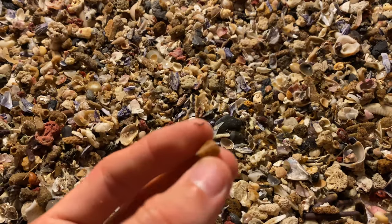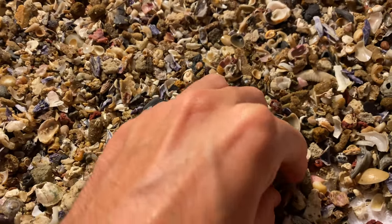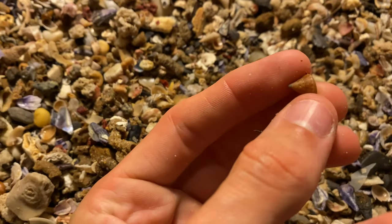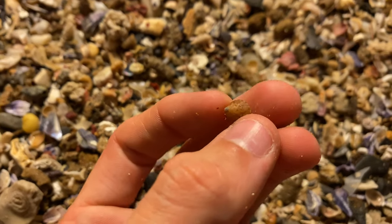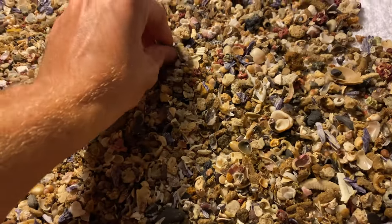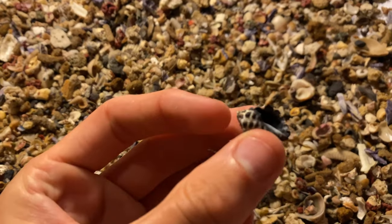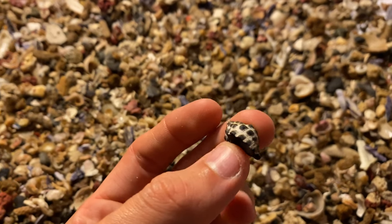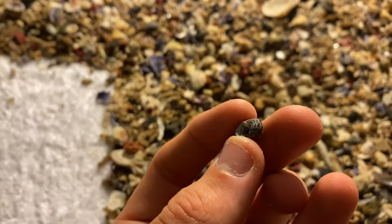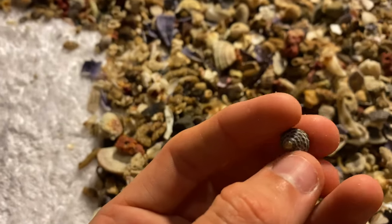Oh, look at that topper. That one's sick. Where did it go? Dang it. Oh, there it is. Look at that. That one's awesome. Another drupe. Yeah, these guys are everywhere. Look at this moon snail here. Or it's a type of moon snail, I'm pretty sure.